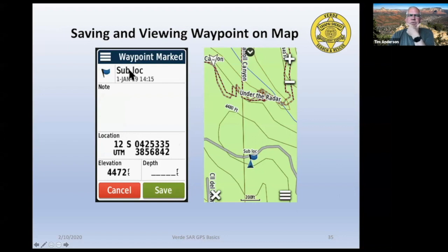So Al gave me the subject location. These are the coordinates. Then I look at the coordinates on my map, and I see subject location is on this trail. So I've had success. I see my name on the map.